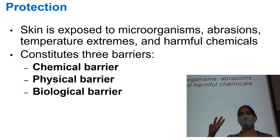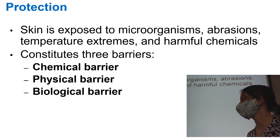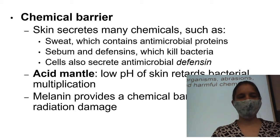Your skin acts as a barrier in 3 different ways. And whenever I see things like this list of 3, I'm like, I should make a quiz question about this. Which 3 ways does skin act as a barrier? Something like that, right? Most obvious one is the physical barrier, but there are 3 different versions here.